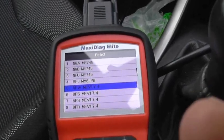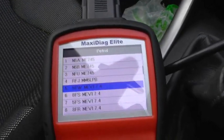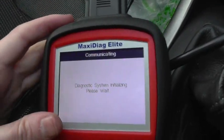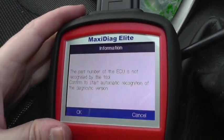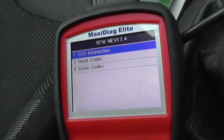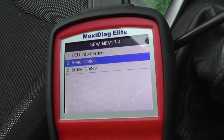Okay, so we're back in the vehicle now. We've changed the coil on cylinder 1. And what we're going to do is go back in and see if we can actually erase the trouble code, and then start the engine to see if the engine management light and the depollution error still come on.